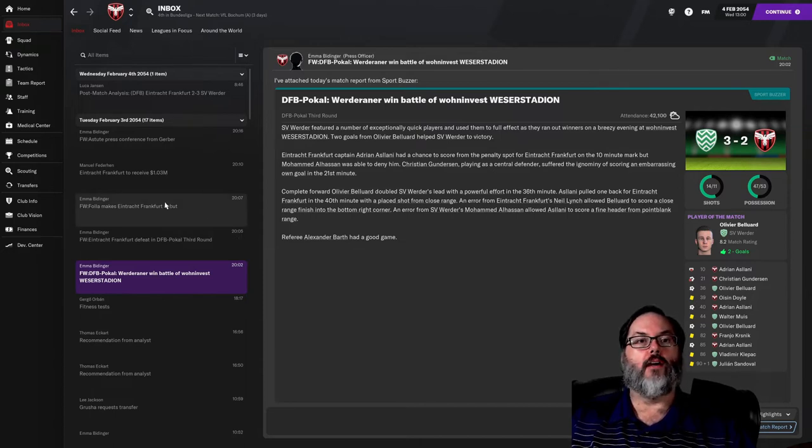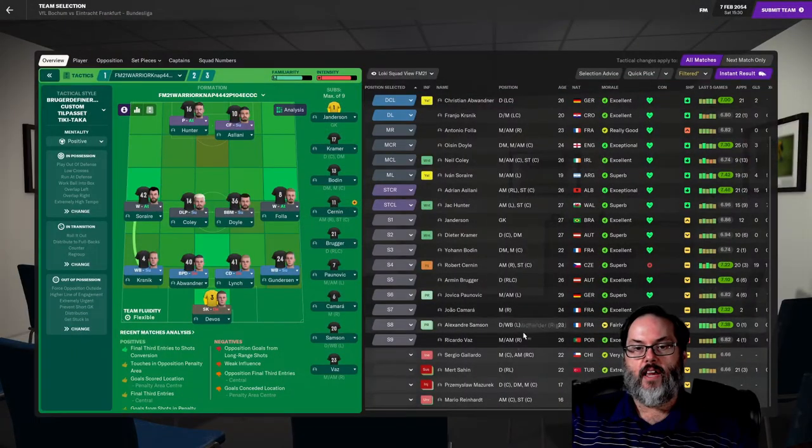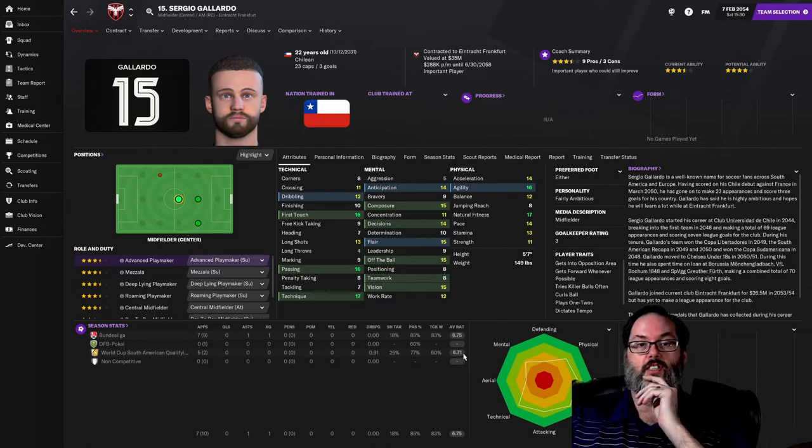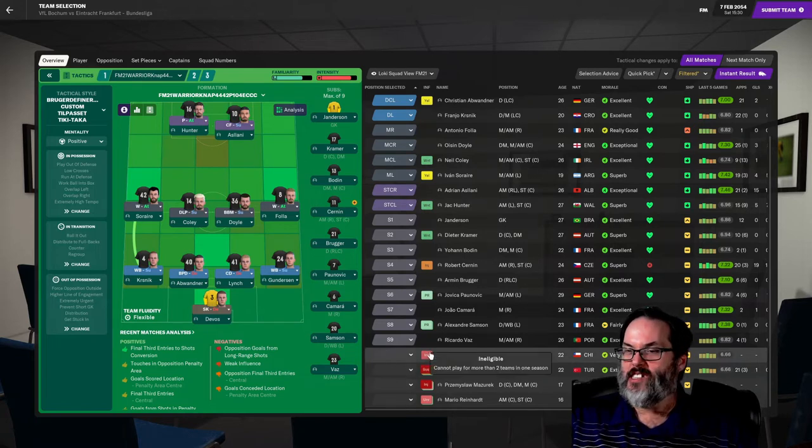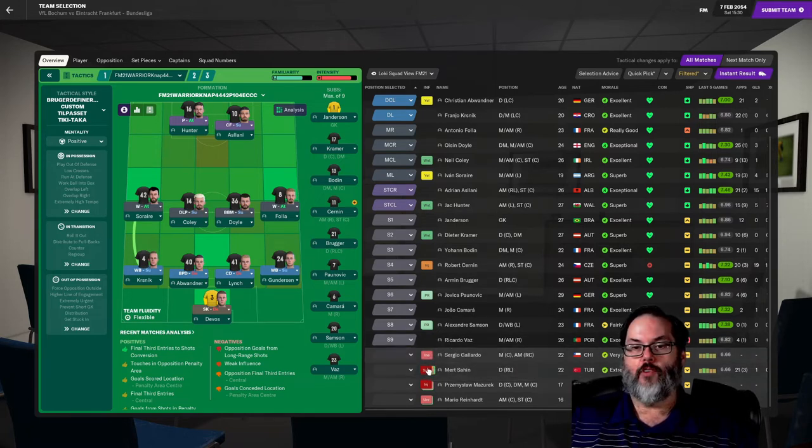We are playing Bochum here in just a moment, so we'll see you for kickoff in just a second. All right, taking a look down here off the sub list, Gallardo is ineligible. Oh, we just talked about Gallardo, right? We looked at him. Looks really good. Chilean midfielder. Should be starting for us. Yeah. No, can't play for more than two teams in a season. I missed that when I signed him. I probably would have signed him anyway, but I would have done it end of contract or the following year, so I didn't have to pay his salary. So he's out for the season.